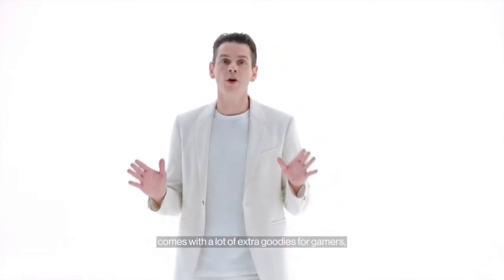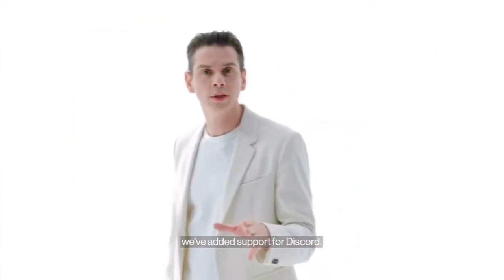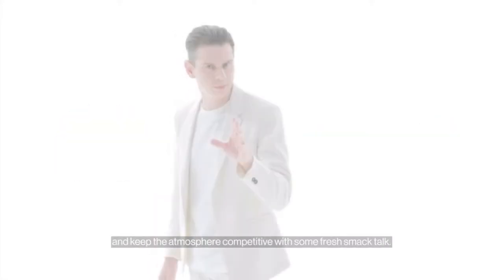OnePlus Games comes with a lot of extra goodies for gamers, like game filters, which turns your in-game screen into a cool heads-up display, straight out of a sci-fi movie. Or, if you like a bit of salty banter, we added support for Discord. Now you can send live messages to your opponents to keep the atmosphere competitive with some fresh smack talk.